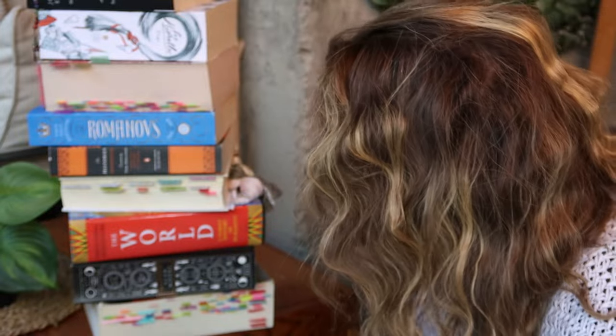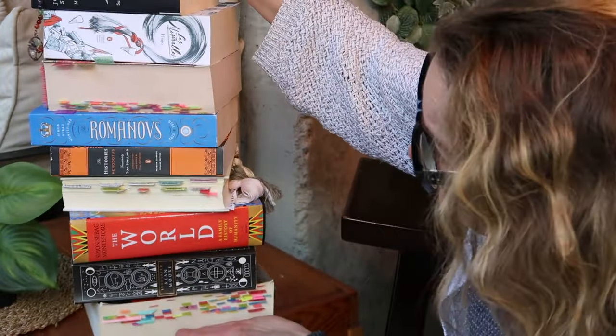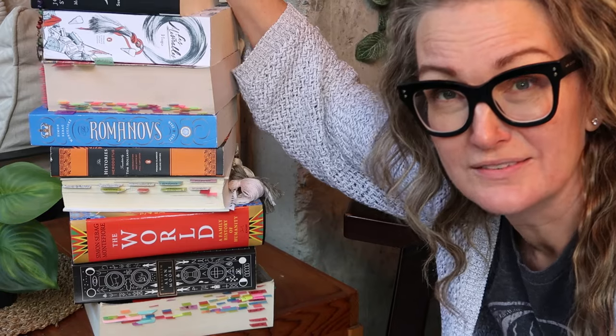Good enough. That's a big pile of books. Whew. I can't even get them in on the same screen. All right, time to put the stuff away before it all falls.